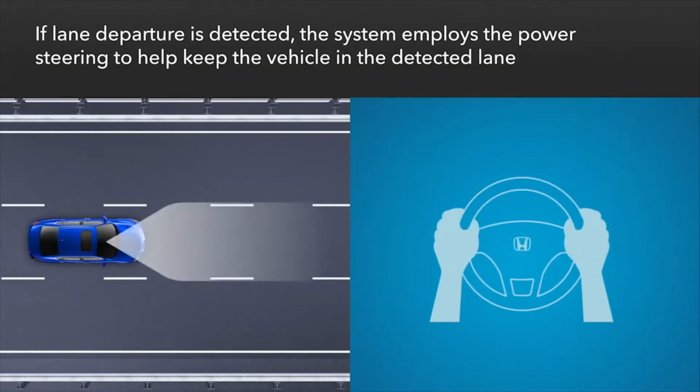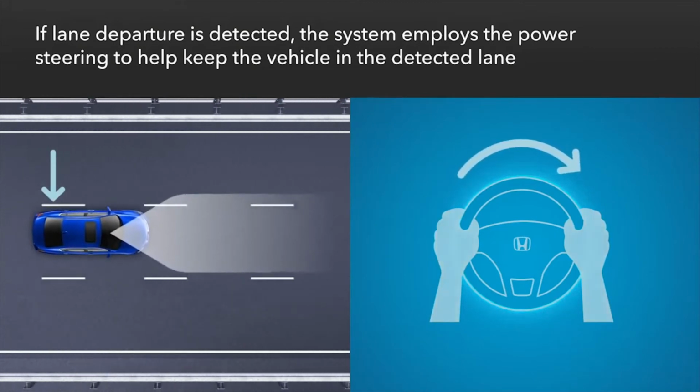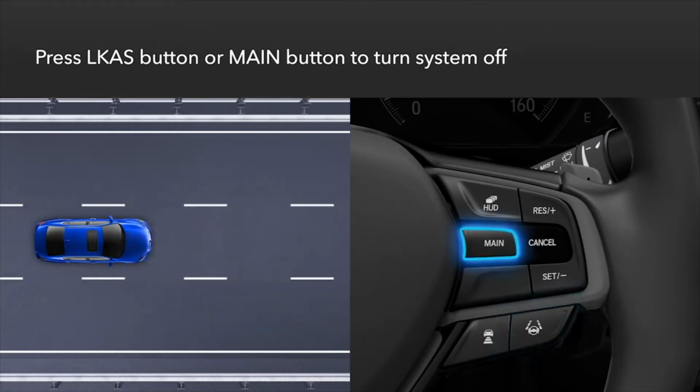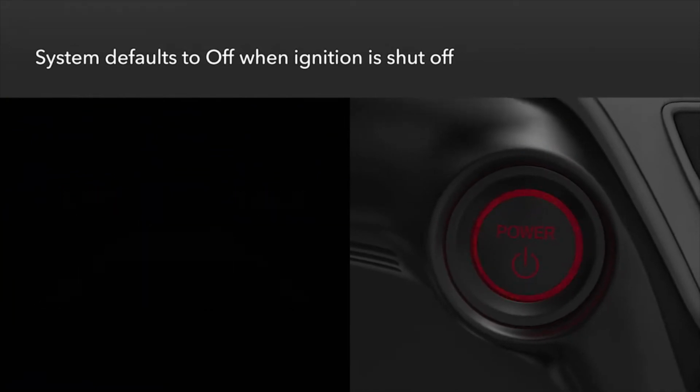If the vehicle starts to drift out of a detected lane, the electric power steering will help guide the vehicle back to the center of the lane. To turn the system off, press either the LKAS button or the main button on the steering wheel. The system defaults to off when the ignition is shut off.